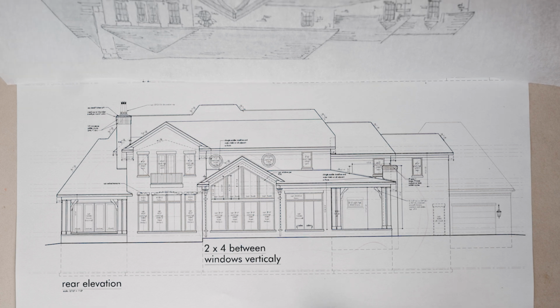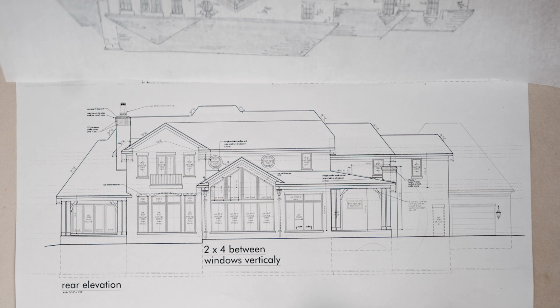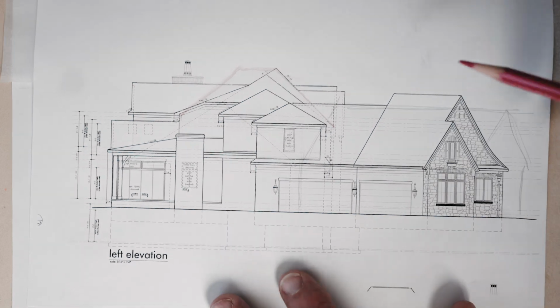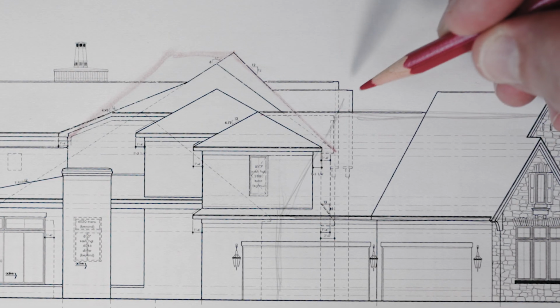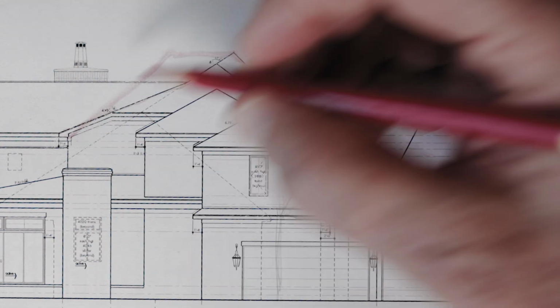I'm trying to tie it back to the main house, and we do that with materials, with windows, and with roof lines. The other thing that's crazy about the roof line, and you notice it here, remember I talked about all those ridges, 1, 2, 3, 4, 5, 6, right, just in this area. And notice that this roof line kicks out.